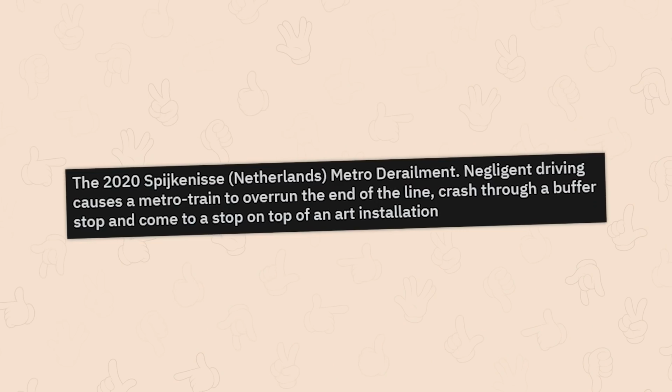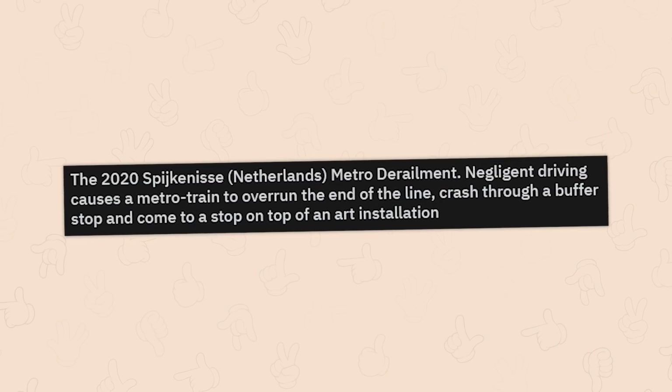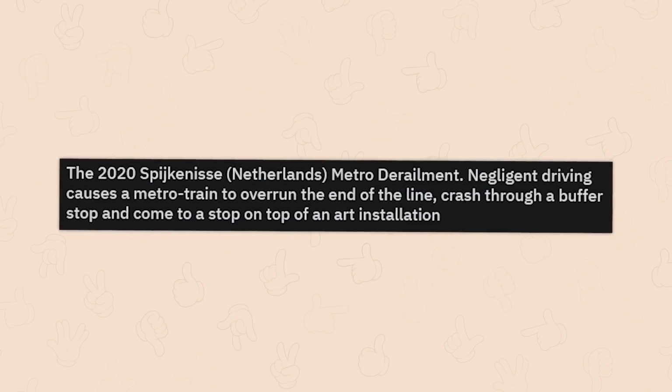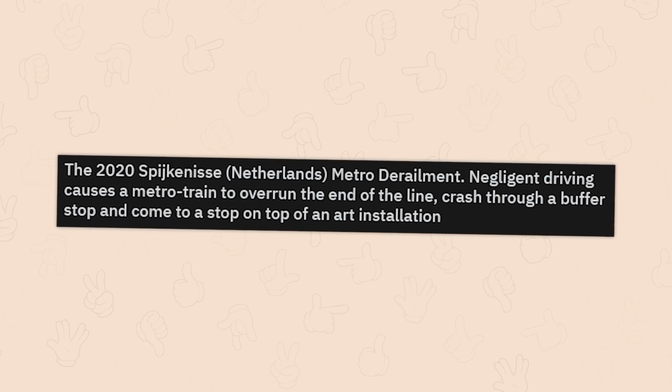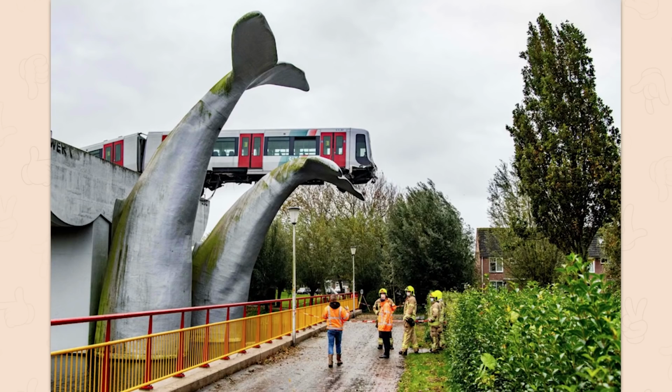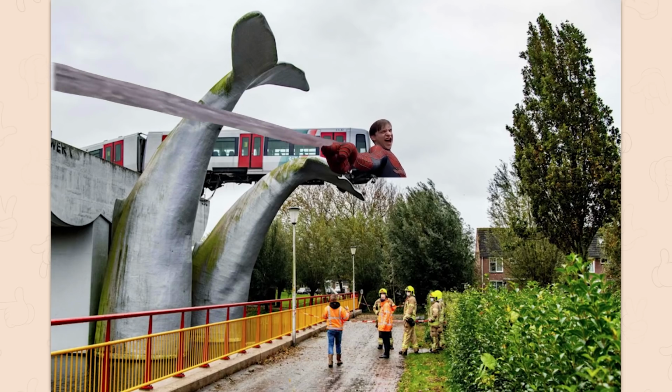The 2020 Netherlands metro derailment. Negligent driving causes a metro train to overturn at the end of the line, crash through a buffer stop, and come to a stop on top of an art installation. Well, this feels like it's straight out of a Marvel movie. Good God, which superhero barely stopped the train in time?